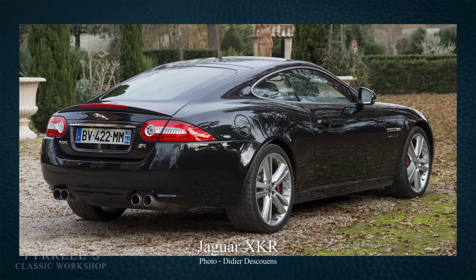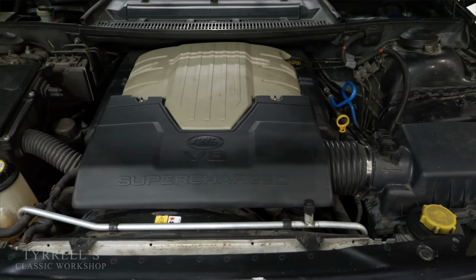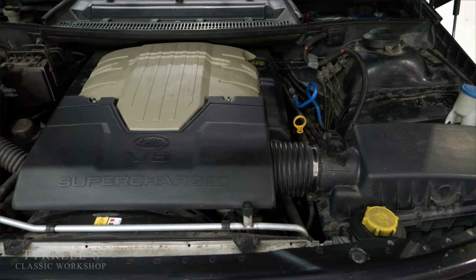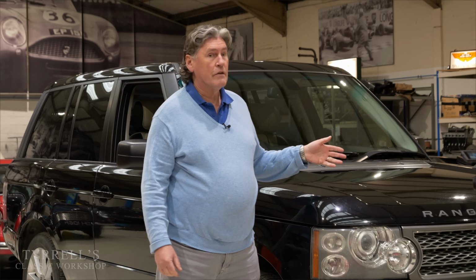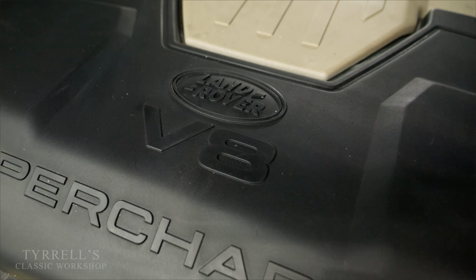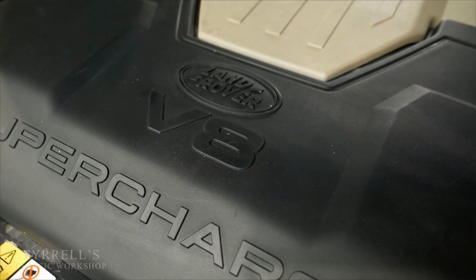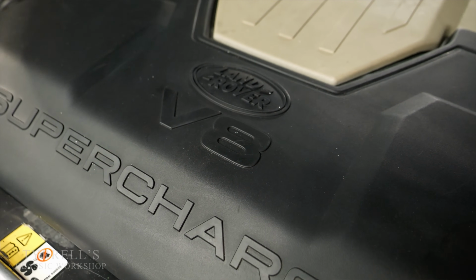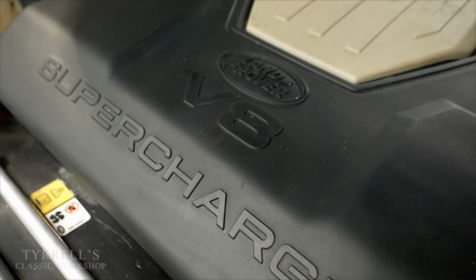The later one is far superior, the 5 litre version of this, and they are still commanding twice the price of this, probably for an equivalent example, because the 5 litre is quicker. It's actually more economical because of the gearing in the automatic transmission, and they give it a bit of a revamp styling wise, and the interior, etc. So the 5 litre is a far superior vehicle actually.